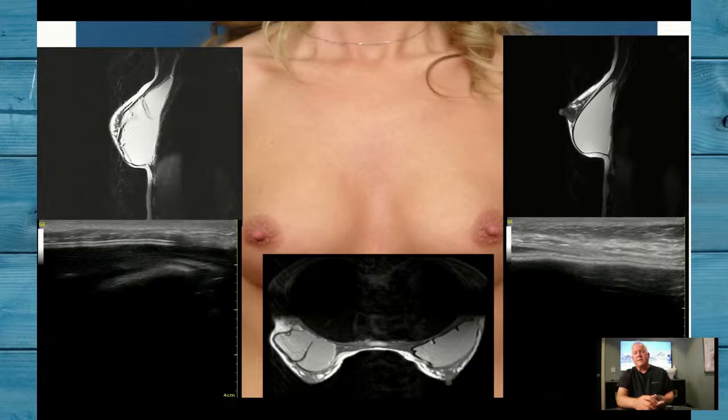So why is that important? First of all, again, the new implants are overfilled.